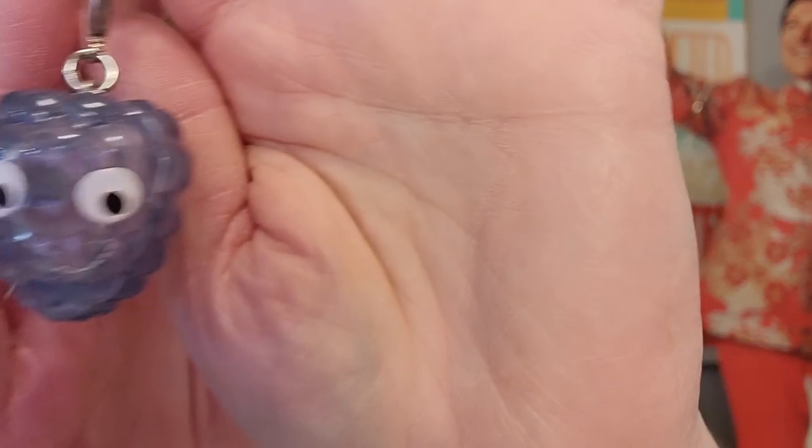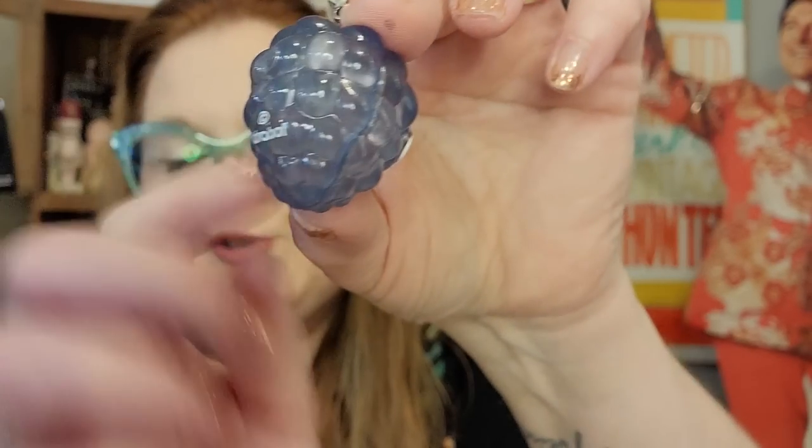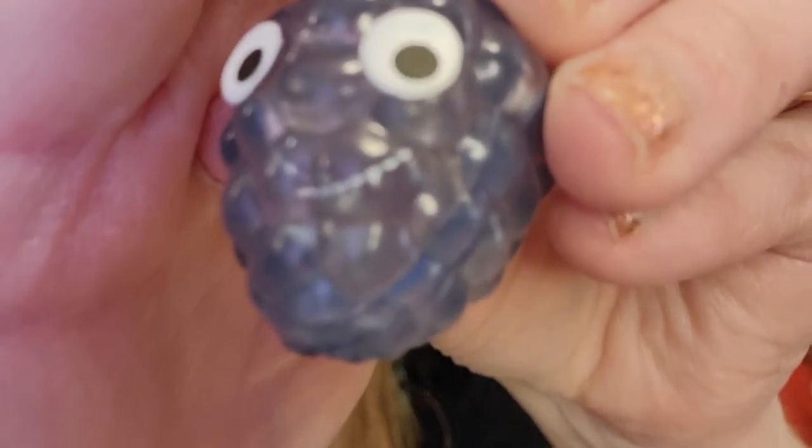All right. I'm gonna lose count. This is box number 4 of the Yummy World. And we got, I think you're a raspberry. And he's translucent, so you can see through his body, because that's what translucent means. He is so, so cute. Look at his little mouth. He's smiling to the side as well.